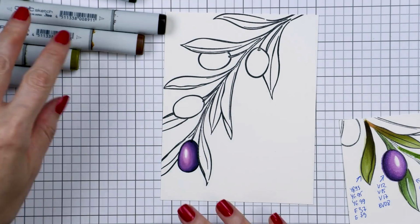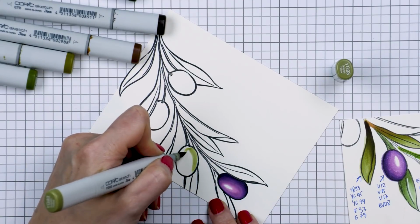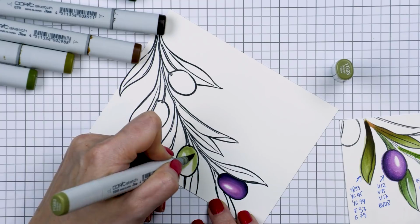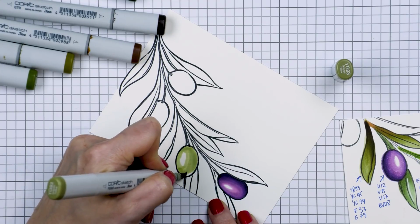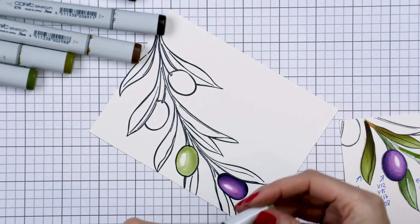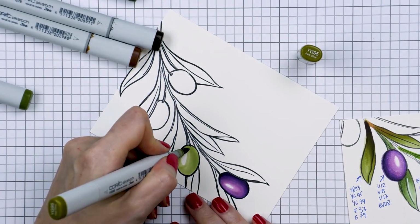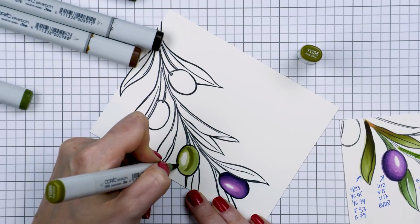My next olive is going to be green. It isn't ripe yet. It still needs a few more days of sunshine to turn that rich purple. I'm starting with YG93, and this time I'm going from light to dark. And that's how I usually color. I sometimes start from dark and go to light, and other times I work in reverse. It really all depends on the image I color and probably even a little bit on my mood.